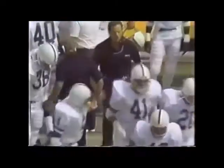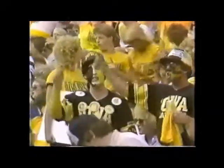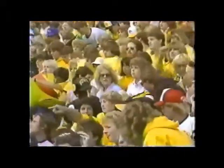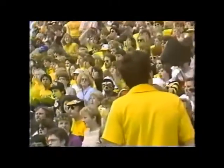After Iowa's fumble on the first play of the second quarter that set up Penn State's field goal, Iowa has the ball. After Iowa's fumble on the first play of the second quarter that set up Penn State's field goal, we move ahead to further action with the Lions in control again.